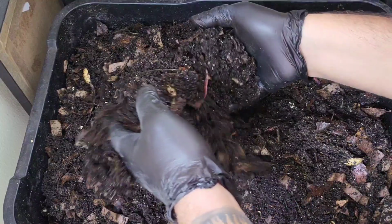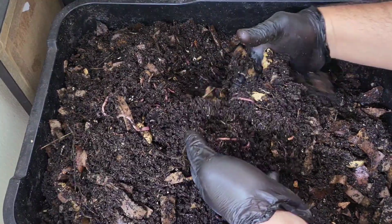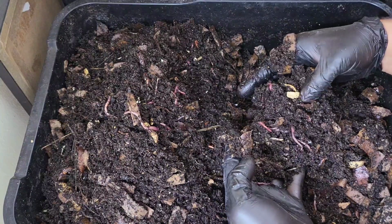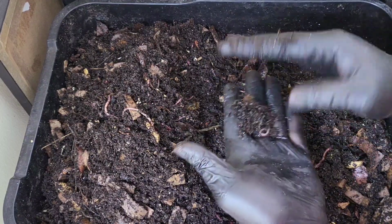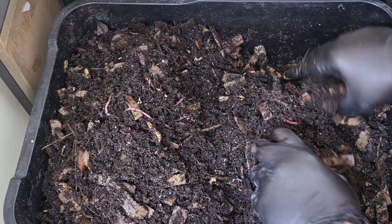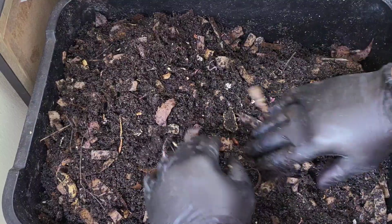Let's just turn this a little bit up as well. All the little worms that were tiny at the beginning have now started to put on some weight and grow. I mean, you've still got some babies in here, but they're not as small as they were when they first arrived. So that's promising.